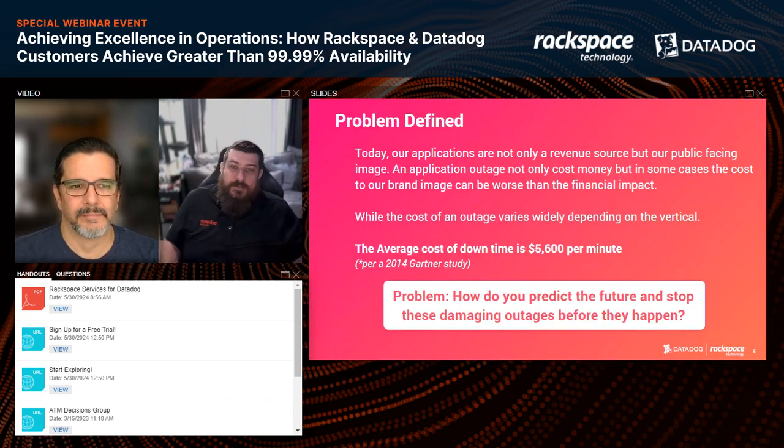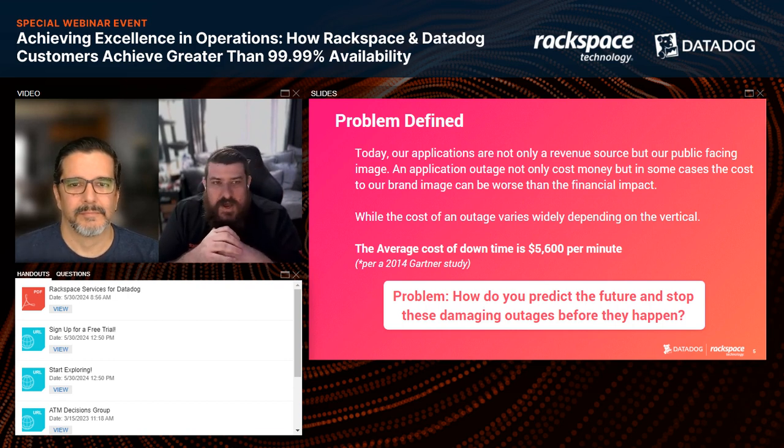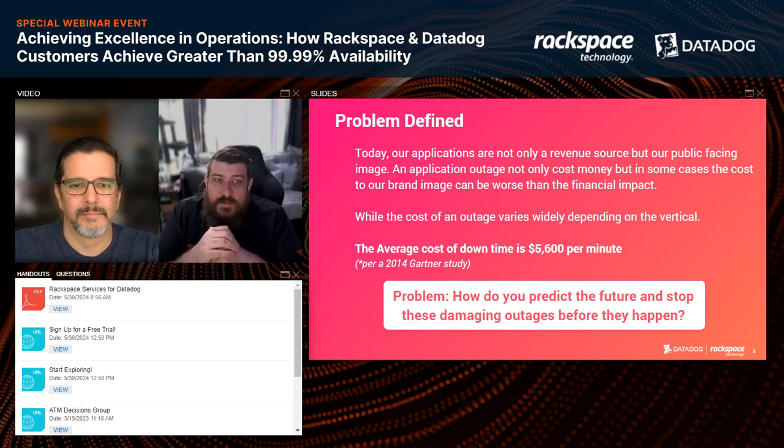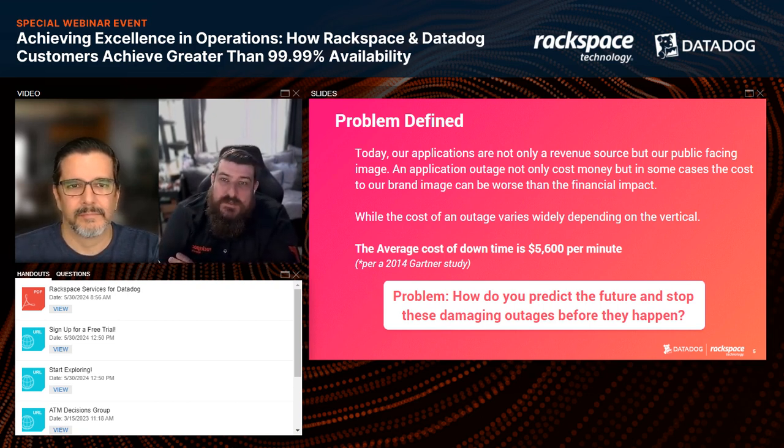So here's the real problem, at least from my 1,000-foot view. Applications today, they're not a revenue source, or they're not just a revenue source. They're a public-facing image. Whenever an application goes down, it costs us money, but it also costs us our image with our customers. And sometimes brand image is far more important than even the set dollar amount that your company may lose from an outage.